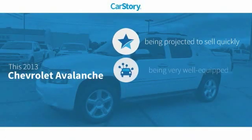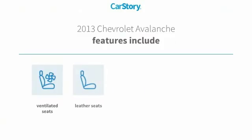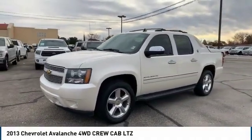Car Story research indicates this vehicle as loaded with features and a fair price. Features also include remote start, leather seats, hands-free Bluetooth integration, cooled seats, ventilated seats. You are going to love the 2013 Avalanche.